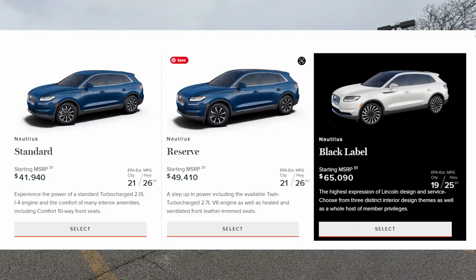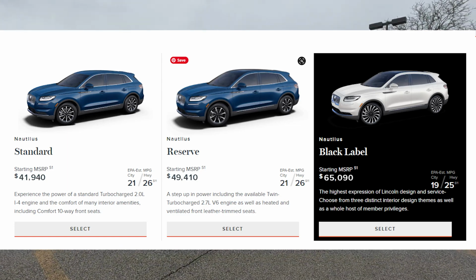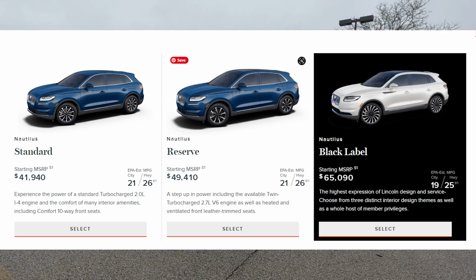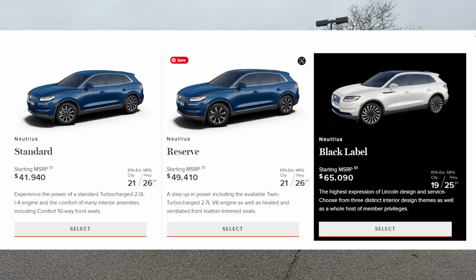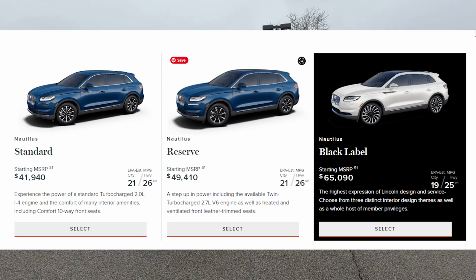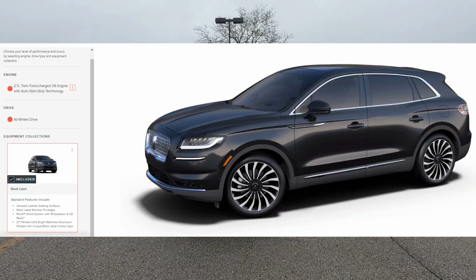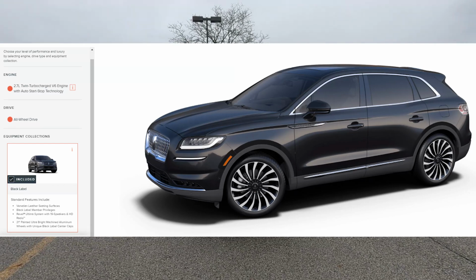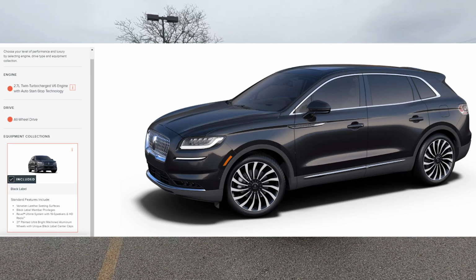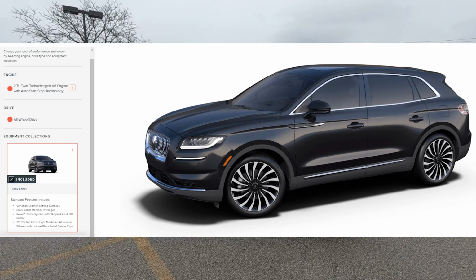As for trim levels, there are 3 for the brand new Nautilus. The base, which is the standard, starts right under $42,000. Next, you have the Reserve, which is right under $50,000. And finally, the Black Label, which is the one I've tested today, and it starts above $65,000. Now, as a reminder, the Black Label does come with the optional 2.7-liter turbo engine, also comes with all-wheel drive, and nice features such as the Venetian leather, the 19-speaker audio system, 21-inch wheels, and much more.